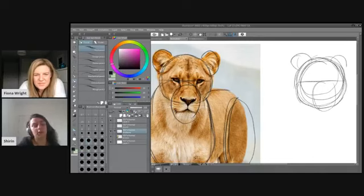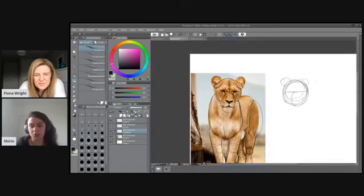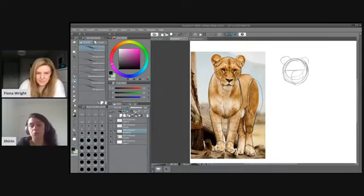So if you guys are following along at home, either with the drawing of your pet or maybe if you're following the lioness, what I want you to do, if you haven't already, is to try and draw these circles down, break down your photo into these circles. If it's a printed-off photo which you can draw over the top of, try drawing it over the photo first, get a feel of where those blocks should be. And then afterwards, take your piece of paper and try and transfer them across.